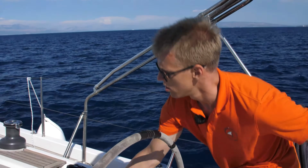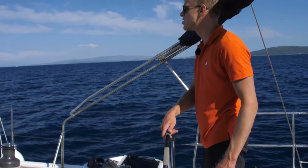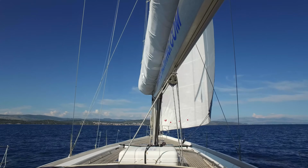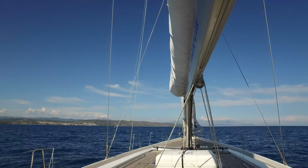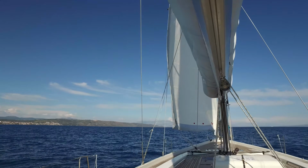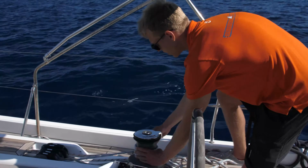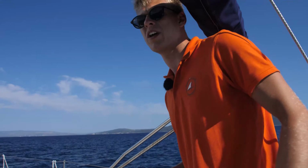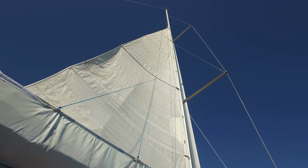Okay, once it's done, we can start with the jibe. We are turning down the wind. The jib will go on the other side by itself. Once the sails are full, the jibe is done. Now we can release the mainsail again. And that's it. We made a turn down the wind and the boat sails are on the other side.